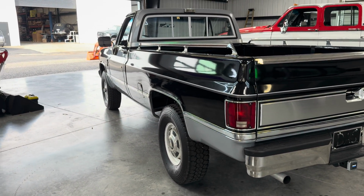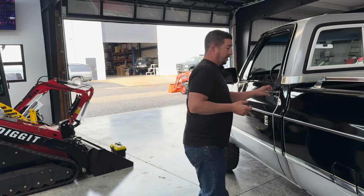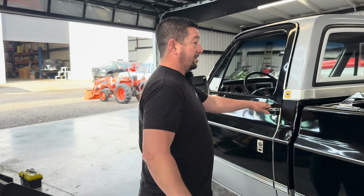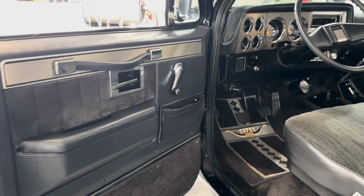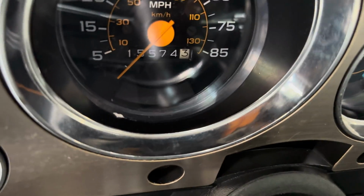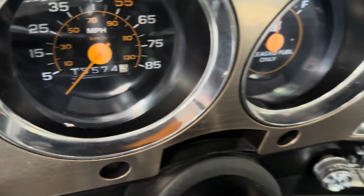Here's the coolest part. Kenny validated it. We validated it. Now we have it documented per the previous owner on an affidavit, and we also have paperwork to back it up. Check out the miles. That is 15,000 original miles.